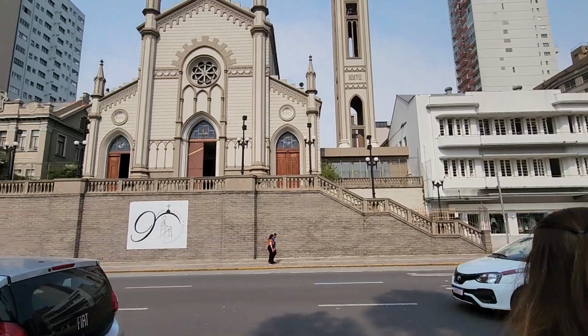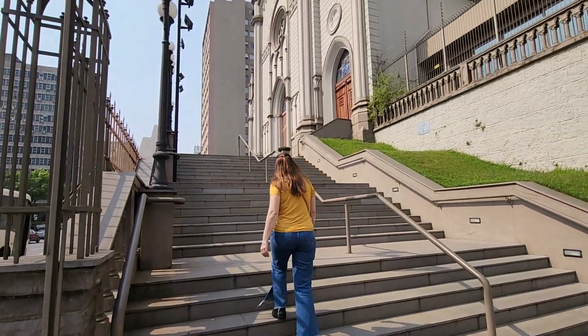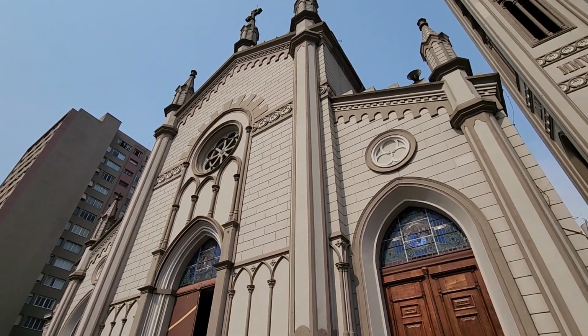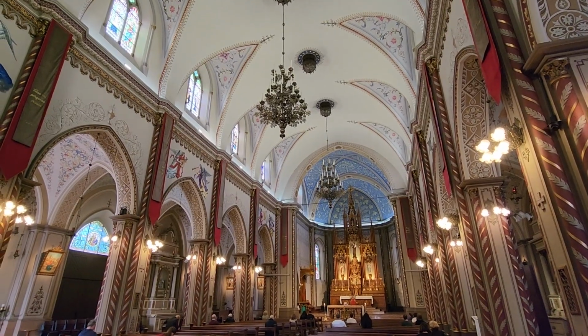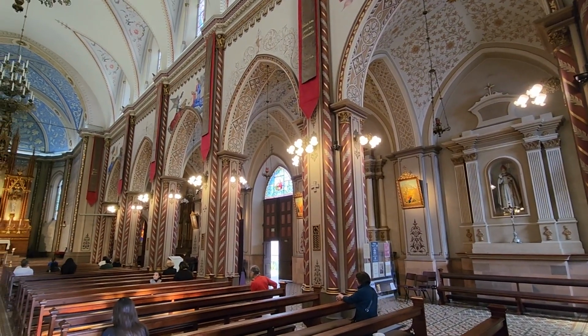One of the first things you'll notice is the stunning architecture that defines Centro. A mix of Italian and Brazilian influences is evident in the grand buildings and quaint houses. Don't miss the iconic Cathedral of Santa Teresa. With its towering spires and intricate details, it is not just a place of worship, but a monument of the rich cultural heritage of Caxias do Sul.